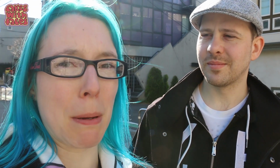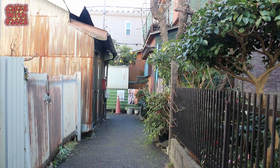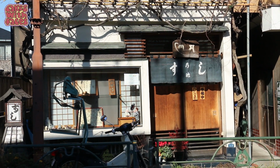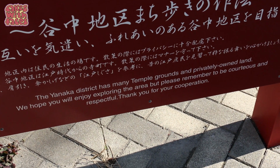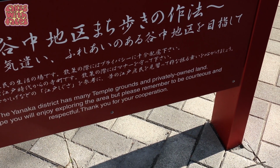And we've just been wandering through some streets where people live, and I didn't want to film too much because people probably don't want me filming their houses. But they're all really pretty as well, with people putting their plants outside. And there's just something about them, they look really charming. Everyone's got their little area and they make it their own, and it's a really pleasant little place to walk around. But as Amy said, there's actually a sign down here that says please be courteous because it is people's private property. We're going to carry on exploring and head towards Snake Road.